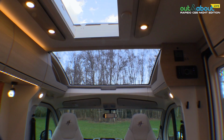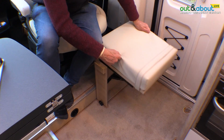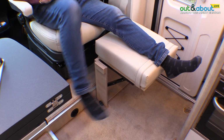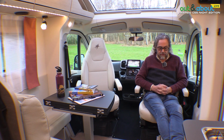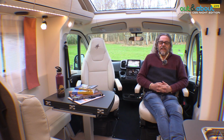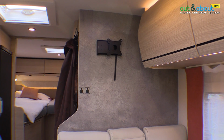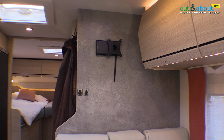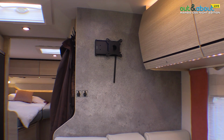Of course, the 2 cab seats swivel right round. And then you have this flip-up jump seat. Well, we've seen it before in other compact Rapidos, but it does make a lovely footrest when you're sitting here. And the TV is in prime position then on the washroom wall over there, which has a nice sort of concrete-y type finish to it.